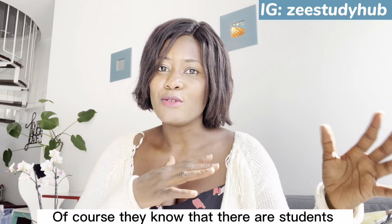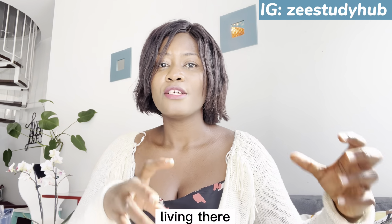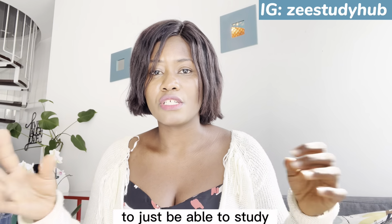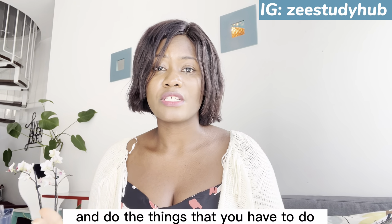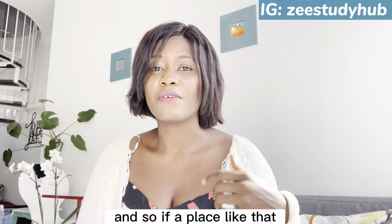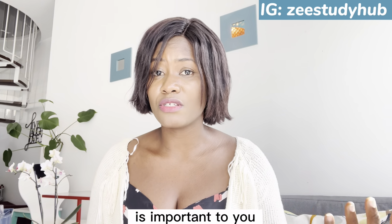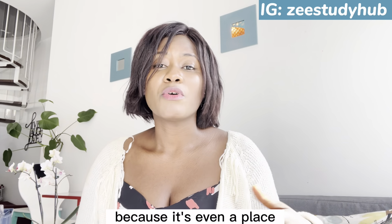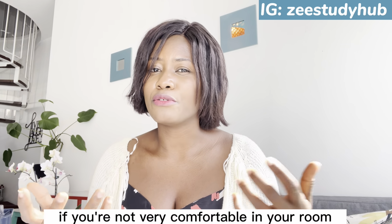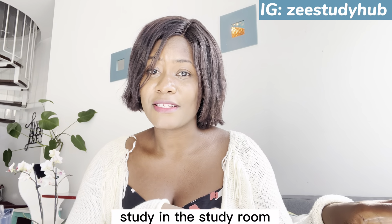So of course they know that there are students living there, so they have made provisions that would make it easy for you to just be able to study and do the things that you have to do. So the study rooms are also really important, and if a place like that is important to you, you might want to consider it, because if you're not very comfortable in your room, you can go and study in the study room.